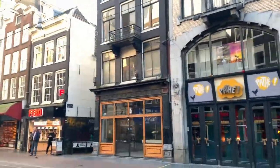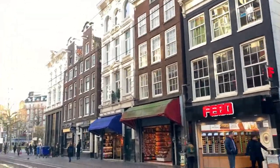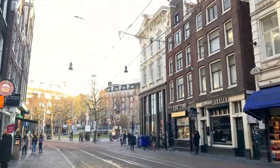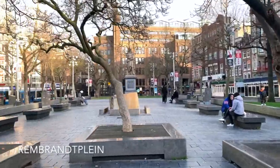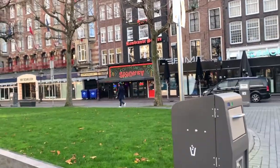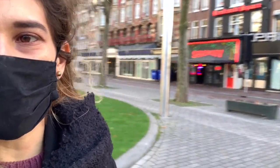The houses. These houses also are about 500 years old, but don't be fooled. They're in no way cheap. Actually, they're pretty expensive. This is the square where I thought there would be some kind of a Christmas market. Unfortunately, there's almost nothing to see here today. So I will show you just random places.